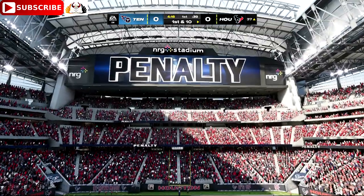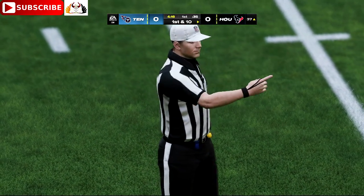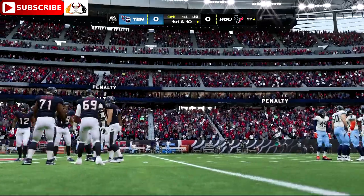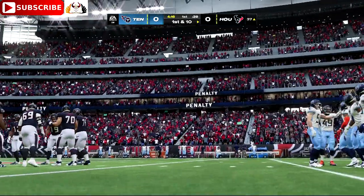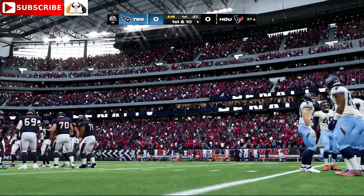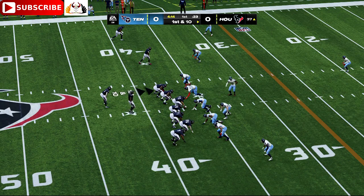So certainly a defensive mistake here in the first quarter, getting hit with a roughing the passer call. And that hurts not just because of the yardage you gave up and give them a fresh set of downs, but that brought the home crowd into this one. And when you go on the road, your job is to silence the crowd, not energize them. So now a fresh set of downs, 1st and 10 after roughing the passer.